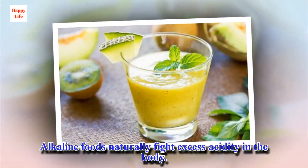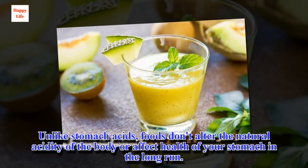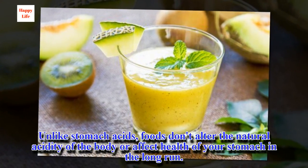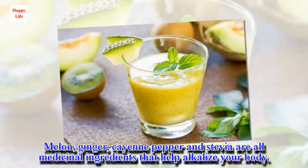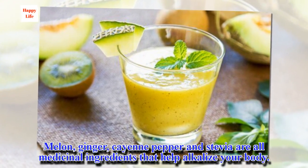Alkaline foods naturally fight excess acidity in the body. Unlike stomach acids, foods don't alter the natural acidity of the body or affect the health of your stomach in the long run. Melon, ginger, cayenne pepper and stevia are all medicinal ingredients that help alkalize your body.